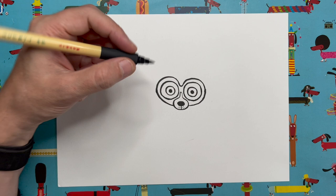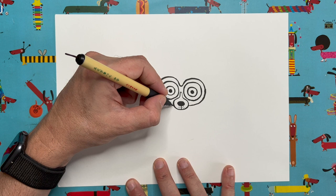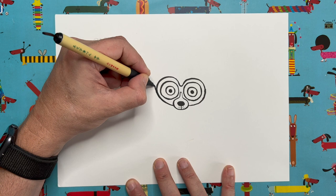Right, the next thing to do is we're going to finish off our little lemur's head. Now these two curves that come up here, I want you to imagine that they continue up. So we're going to trace it along, but we're going to continue it up this time.